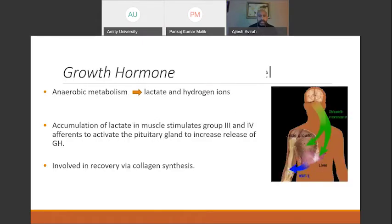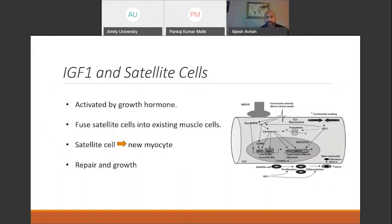That accumulation of lactate and hydrogen ions stimulates group 3 and 4 afferents to activate the pituitary glands to increase release of growth hormone. Growth hormone, as you know, at any age in your life is involved in recovery and collagen synthesis. It also activates insulin-like growth factor 1 and satellite cells.